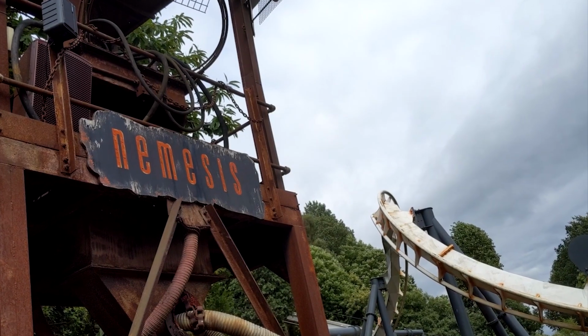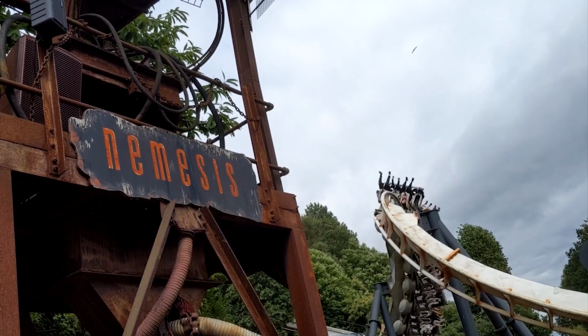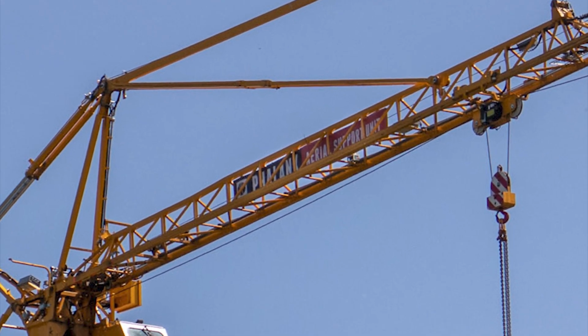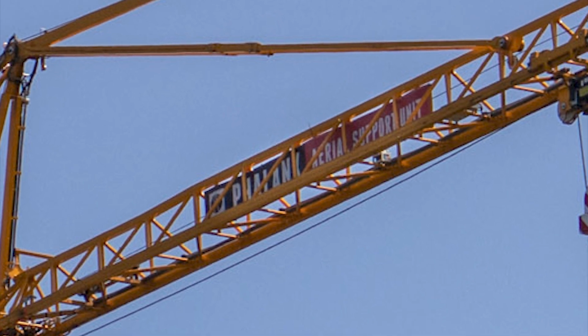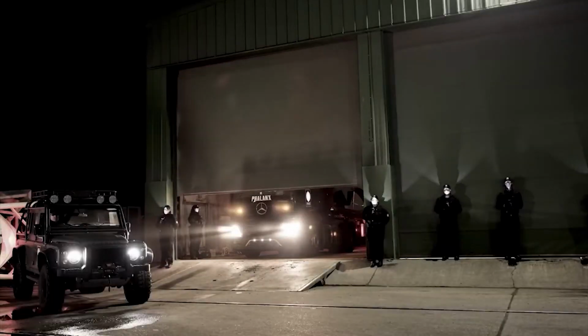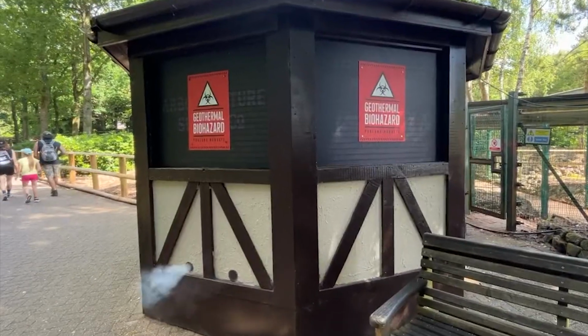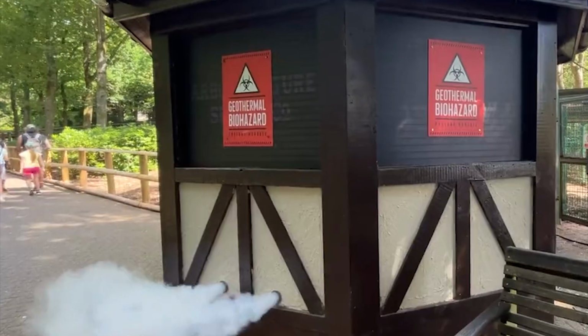Even whilst Nemesis is still being built, they have gone all out on the theming. The crane which is used to lower the track pieces into place is marked as the Phalanx Aerial Support Unit, and all of the lorries which deliver the track to Alton Towers are all covered in the Phalanx logos. It's safe to say Alton Towers are not going slow on this marketing and theming, and I cannot wait to see how the ride looks when it's fully constructed.